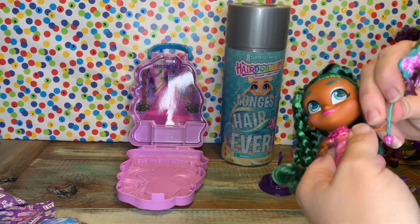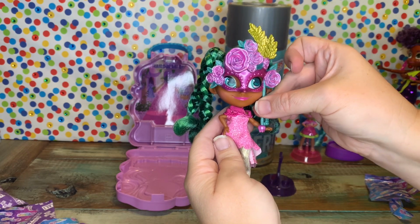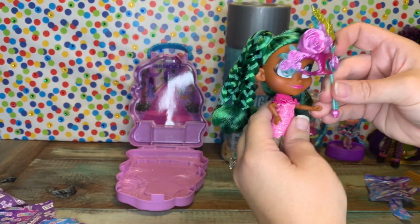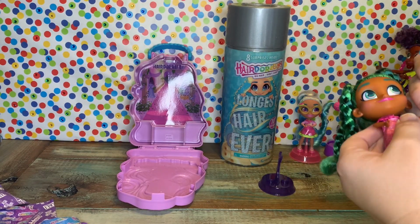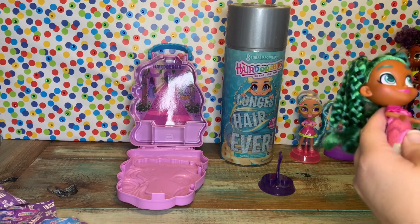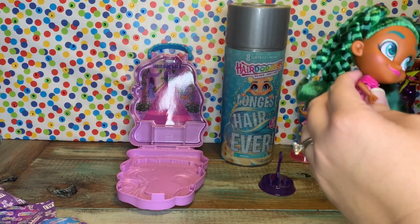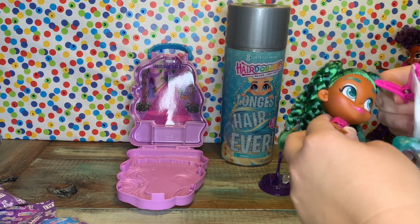I'll just show you what she looks like and then I'll put it in her hand. Oh, she's so pretty. I love this one. This is amazing. Let you hold your little mask there. Let's see. Where do we want to clip this? Maybe right here.